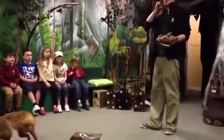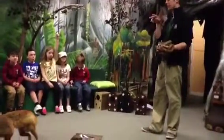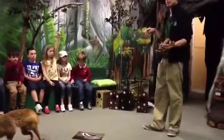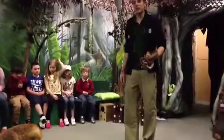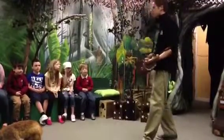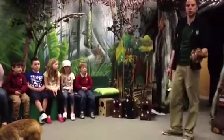Snakes are split into two at the end like that. And it means they can work out which direction a smell is coming from. Really, really clever. Now, also, they have another sense. They are really, really good at telling the temperature of their food.